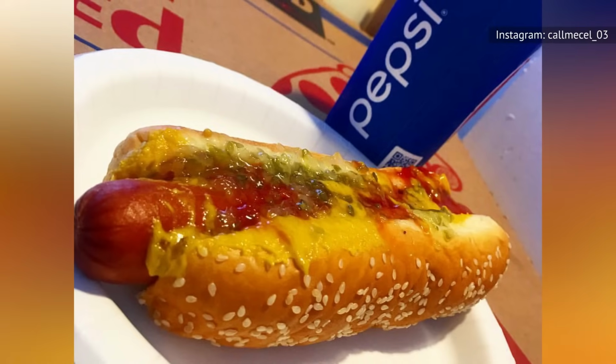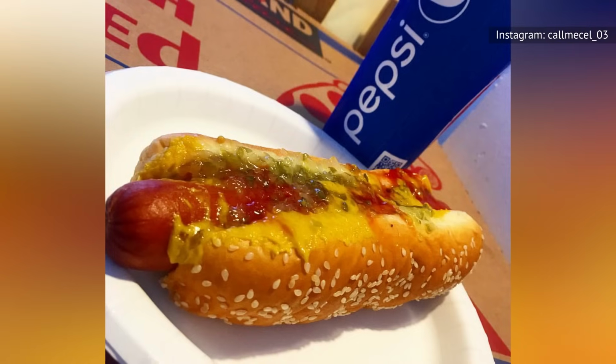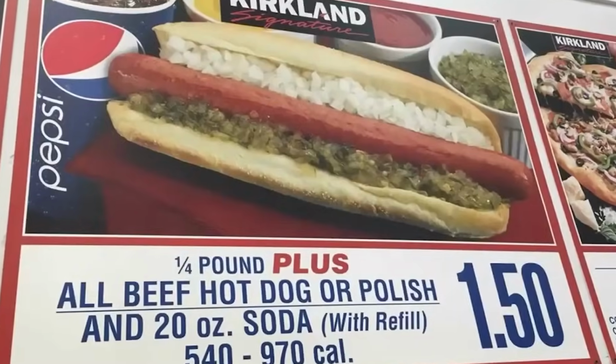Considering that the only two differences between the hot dog and the Polish dog were that the latter had a slightly different spice mix and a more kielbasa-like shape, it is somewhat surprising that the general public was so outraged by its retirement. But Costco seems to cause controversy every time it removes an item from its limited menu.